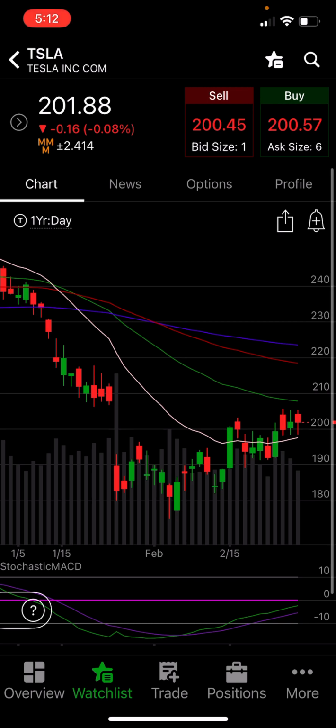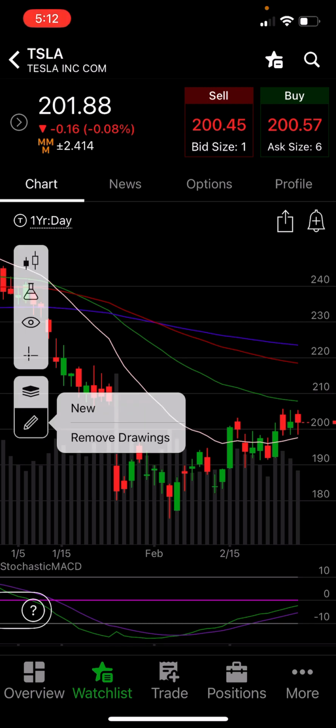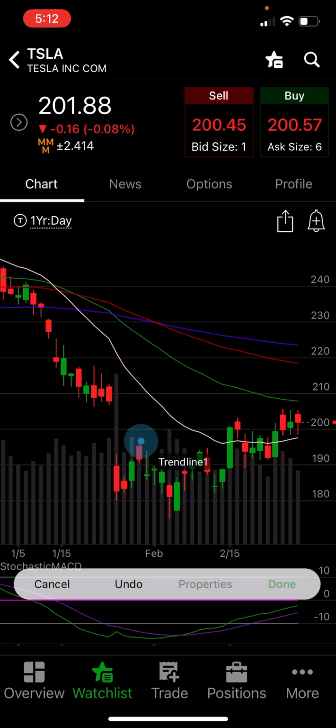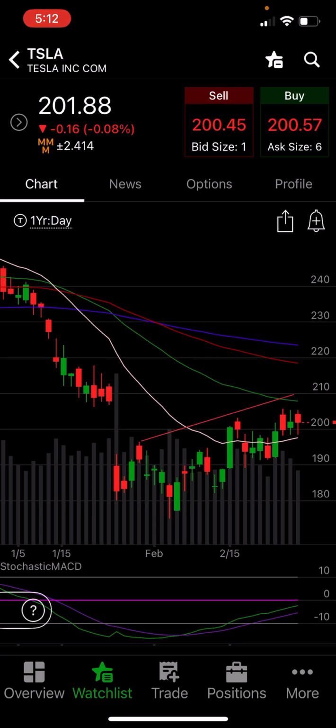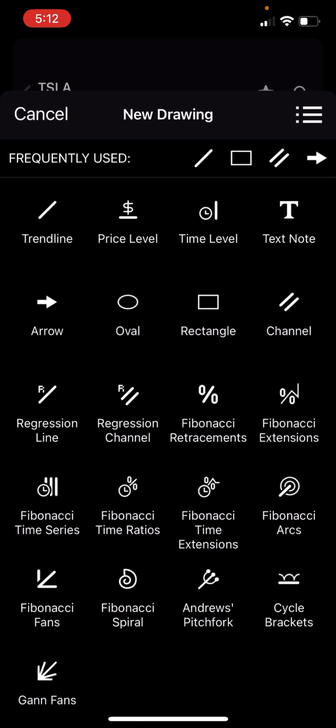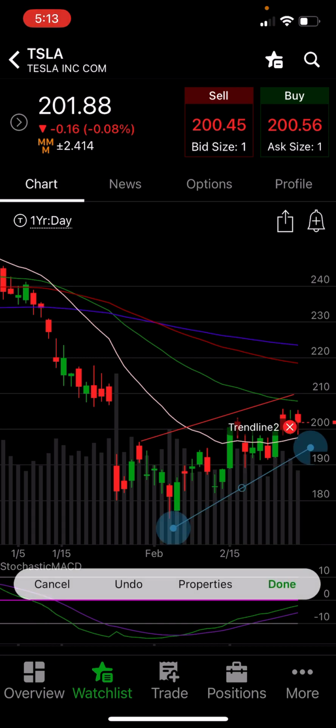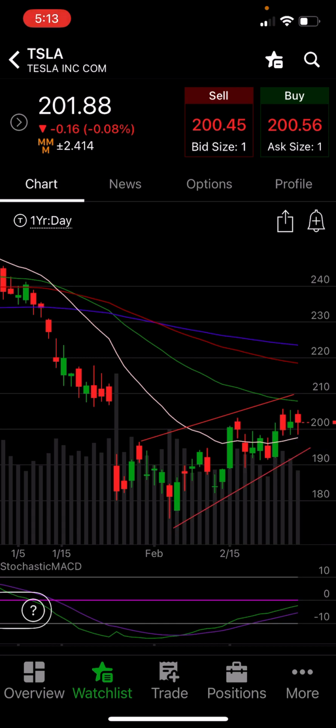Okay, so as you see here with Tesla, we continue to make, so here's a high. There's another high. So we'll put it like this, right? Kind of gives you an idea. We continue to make higher highs, okay? In addition to making higher lows. You see that? See how we're kind of making higher highs and higher lows as we go.